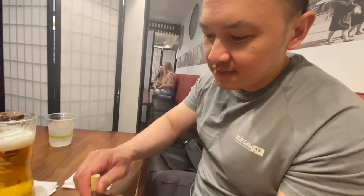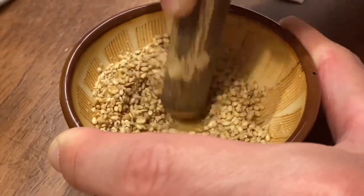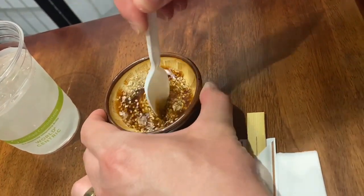But first, let's start making our own tonkatsu sauce. Grinding in the sesame seed. And let's take a look at the finished product. Ready to go. Bon appetit.